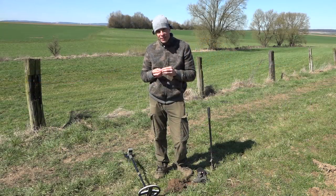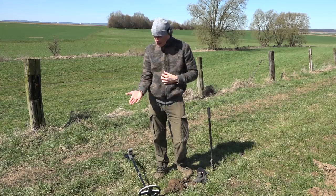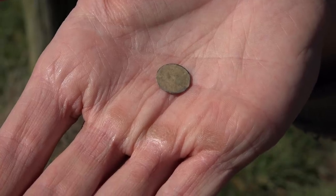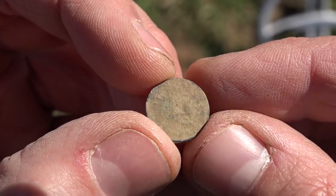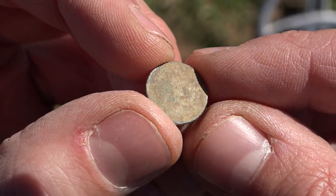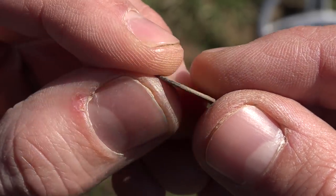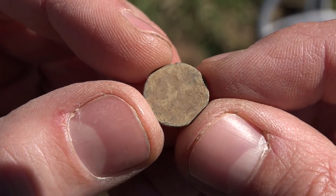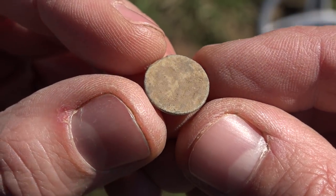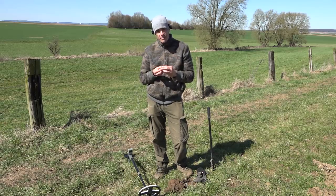Guys, I just love this path. It's so exciting to detect it. It's the next silver. Take a look. It's a Kreuzer, definitely. It's a later one, I think around 1850. Can imagine that this one provides a lot of details. Can't wait to give it a wash. Yeah, it's amazing. I enjoy it so much to detect this path.